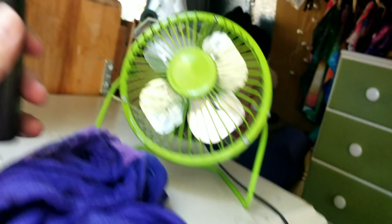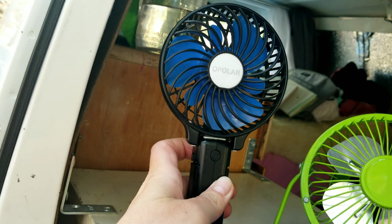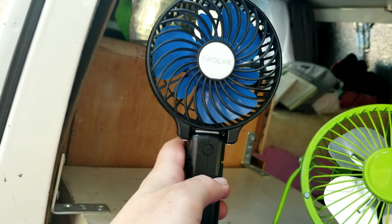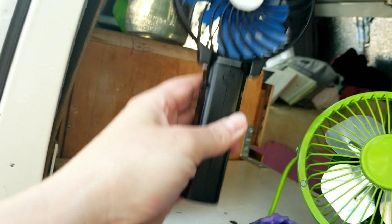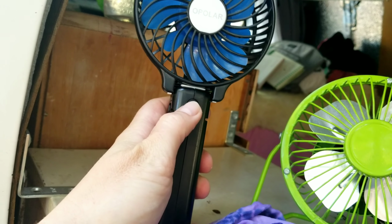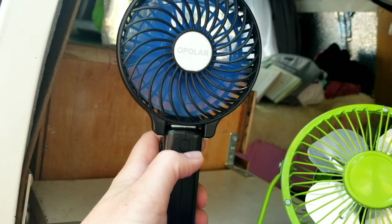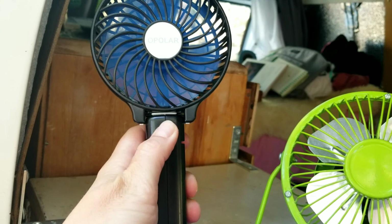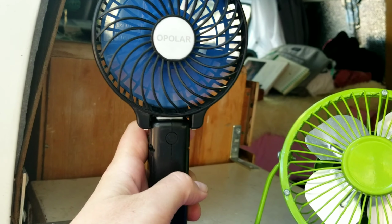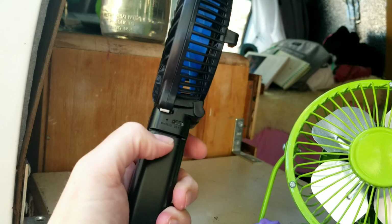And then these are my favorite. This is an old one. I'm going to be upgrading and getting the new one, but this is the Opolar personal fan. As you can see, the battery pack acts as a handle, and then there's the little power button. It's a tiny lithium battery on the inside, and see, it's got 3 different speeds. And it charges via USB. I think it's on the other side.